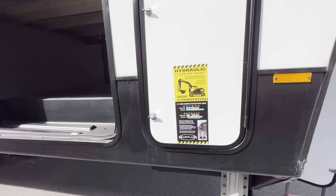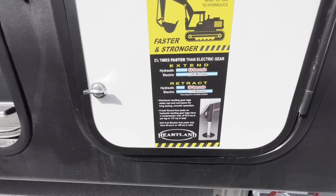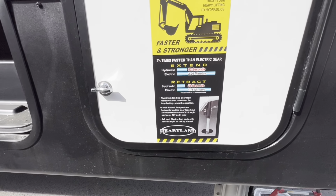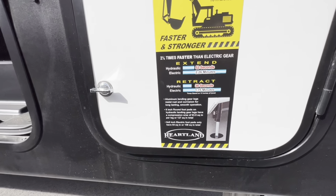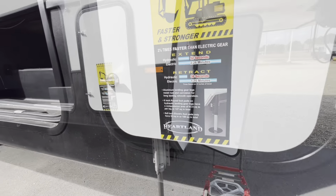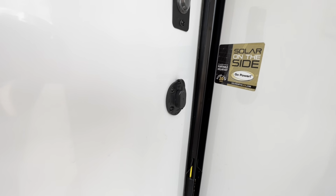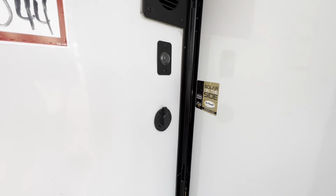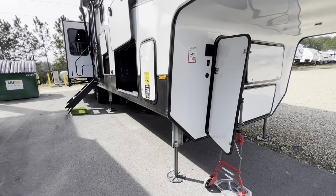Now, Heartland does feature some amazing hydraulic landing gear. This is going to be 2 times faster than electric gear. So you're going to extend and retract within seconds as opposed to minutes with competing brands. And lastly, did not want to skip over that they are solar prepped. In the event you would like to add a solar battery and panel, you are able to do that. We've also seen people add the full solar panels up on the roof.